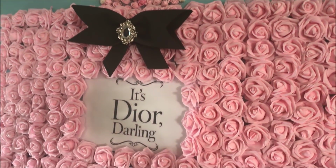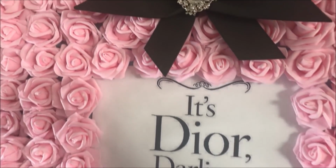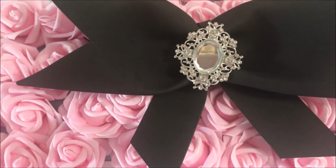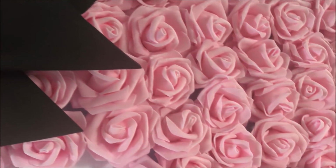On my back wall, I chose to hang my DIY DIOR perfume bottle, and I love that it ties in so beautifully with the blush pink as well as a pop of turquoise.